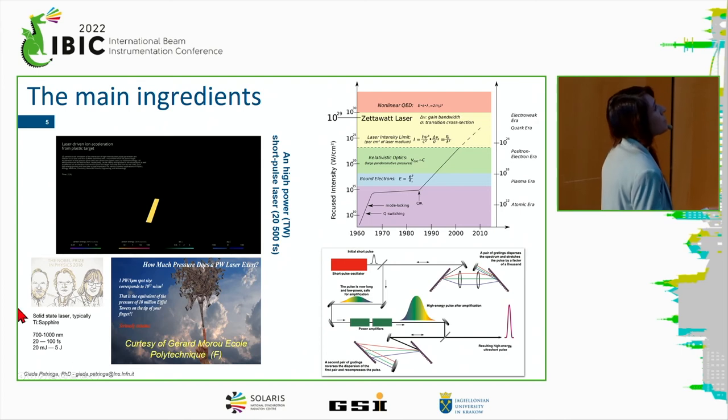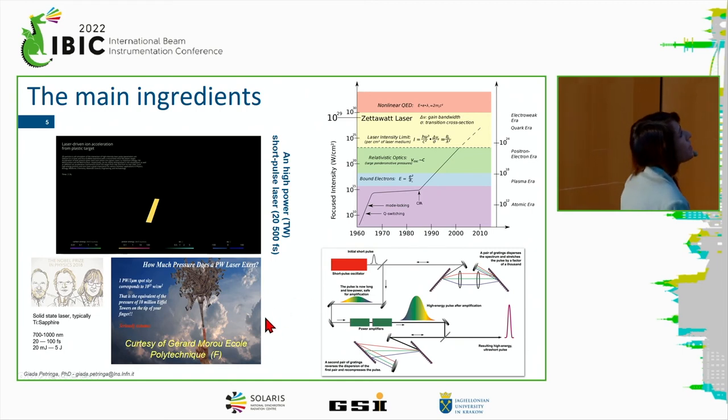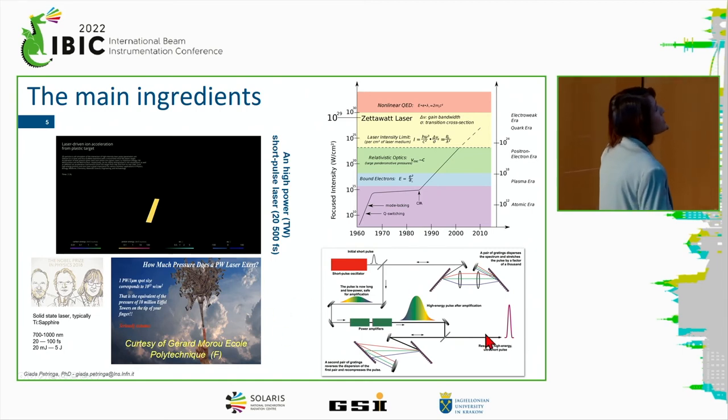This technique is very simple. I summarize the working principle in this sketch. You can see that starting from an initial short pulse from a laser, this is transported to a pair of gratings that disperse the wavelengths. In this way, it's possible to have a pulse that is long enough with a low power that can be amplified.